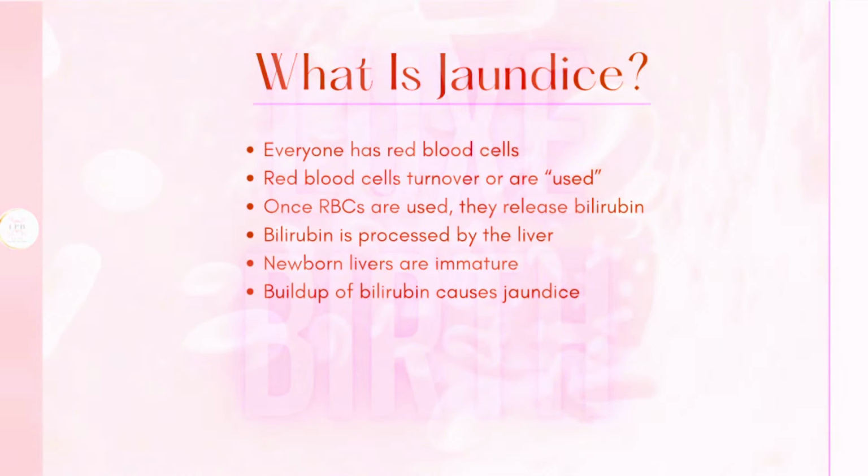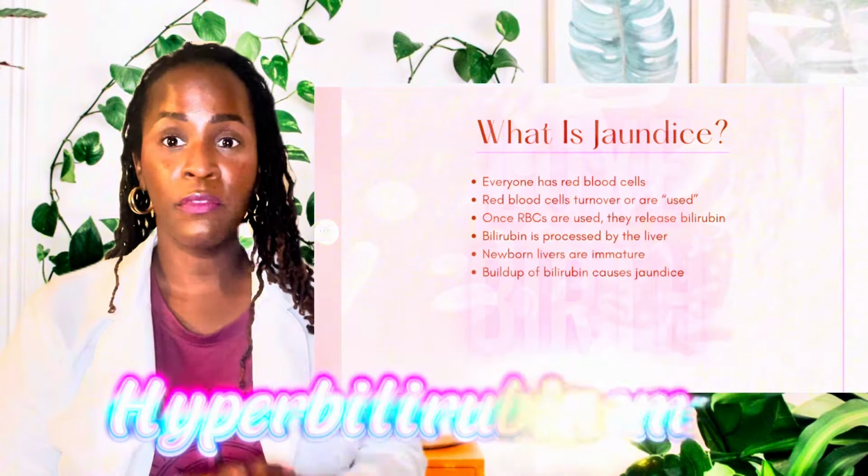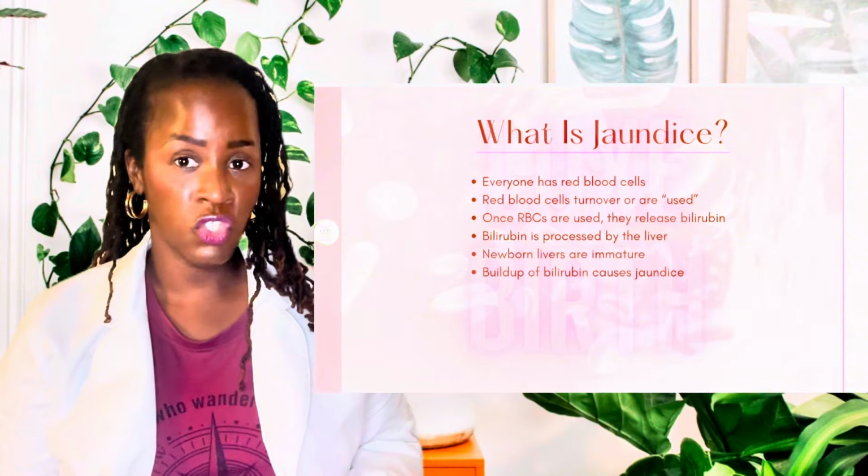Let's go. The big question is, what is jaundice? Jaundice is a buildup of excess bilirubin in the blood. We in the medical field call that hyperbilirubinemia, but the result of hyperbilirubinemia is jaundice.